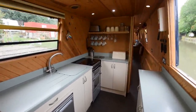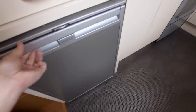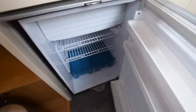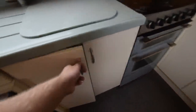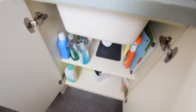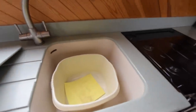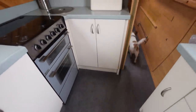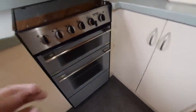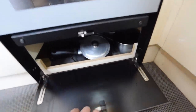Worktops in here are Corian. That fridge is a 12-volt Waeco fridge. There is an ice box in there. Super efficient, the owners tell me. Storage under the sink here, and there's the sink. The cooker's a Thetford Caprice 4-burner gas hob, oven and grill, pan drawer underneath.